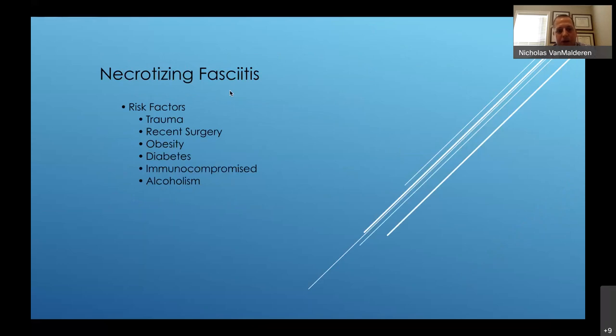So some of the risk factors, obviously, we discussed some trauma, abrasions. People who have recent surgeries. Obviously, with surgery, you have opening of the skin. So this is another portal, just like you'd have with trauma. Obesity, obviously, some of the larger people have just poor hygiene, and it increases their ability to get rid of some of the normal flora that we have on our skin, increases the risk for infection. Diabetes, obviously diabetes increases your risk for multiple disease processes, and then ultimately affects your outcome. Your poor wound healing increases your risk for getting the infection underneath the skin. Alcoholism is also a factor. That's mostly just secondary to immunocompromised state.